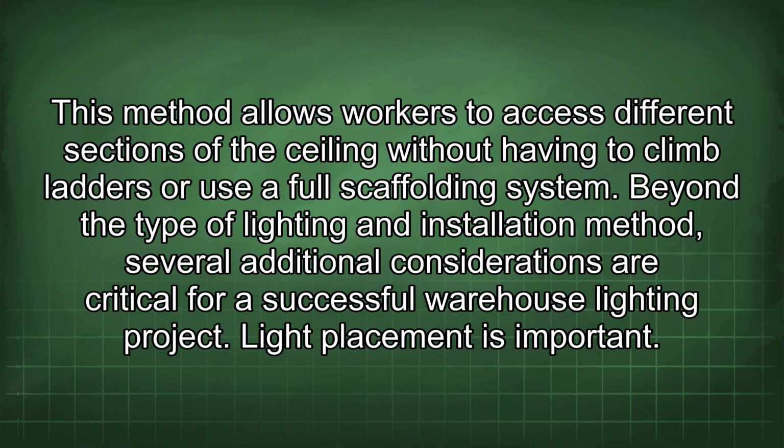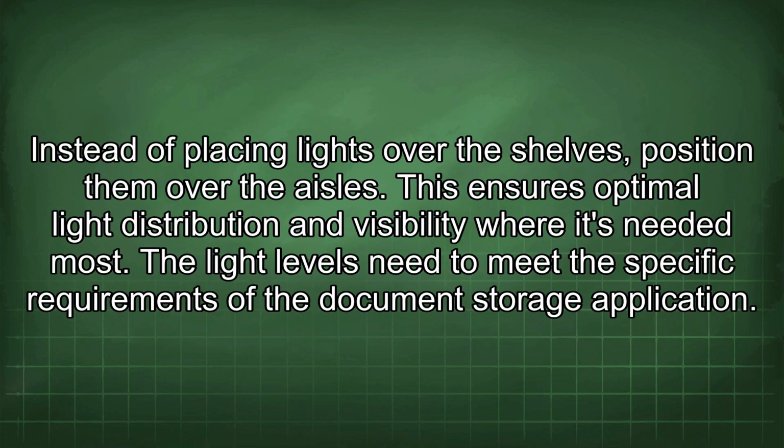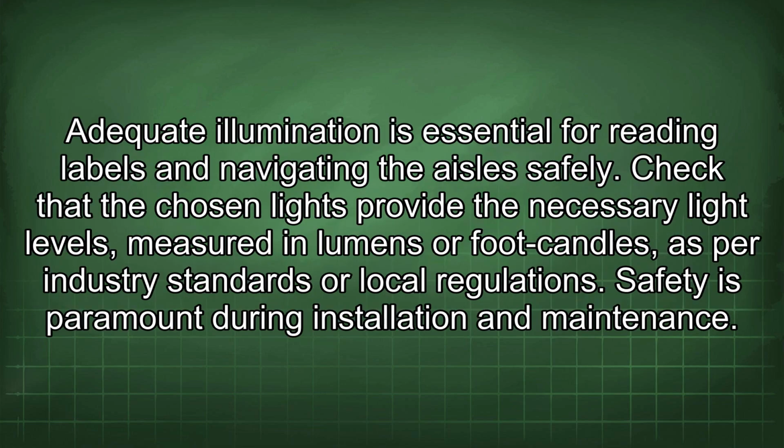Light placement is important. Instead of placing lights over the shelves, position them over the aisles. This ensures optimal light distribution and visibility where it's needed most. The light levels need to meet the specific requirements of the document storage application. Adequate illumination is essential for reading labels and navigating the aisle safely. Check that the chosen lights provide the necessary light levels, measured in lumens or foot candles as per industry standards or local regulations.